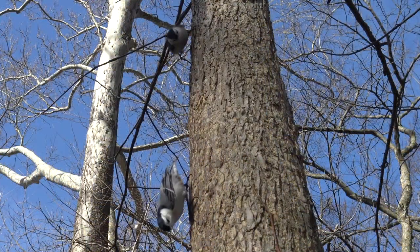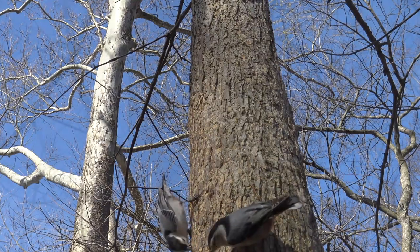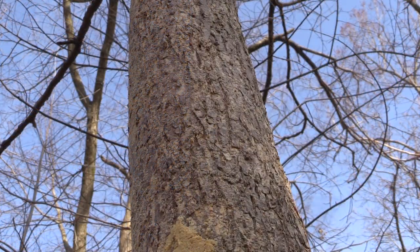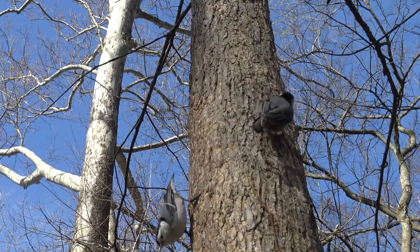Well, however the nuthatch does it, he reminds me of that Fred Astaire routine where camera tricks make him appear to dance on a vertical wall. Gravity? Never heard of it.